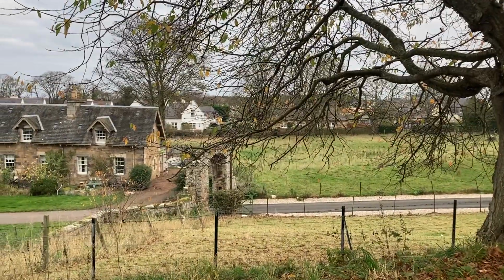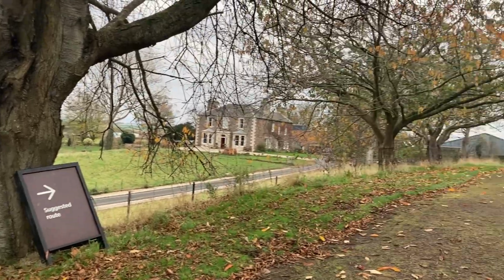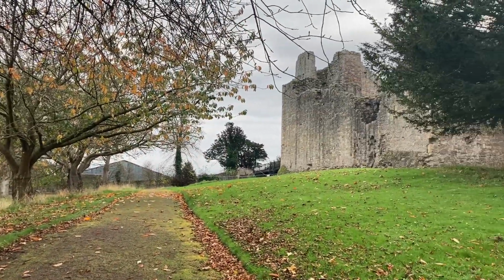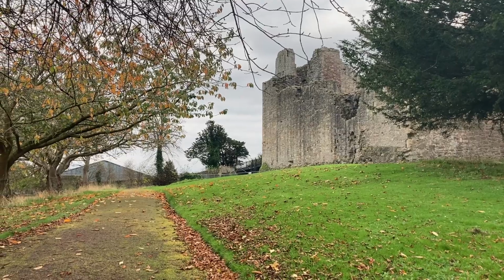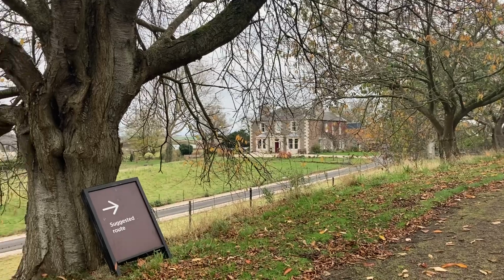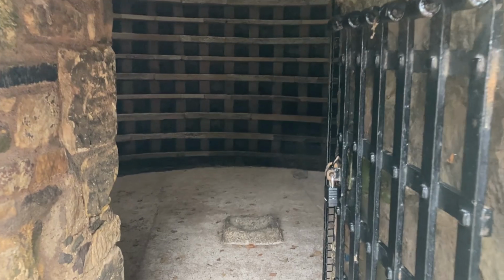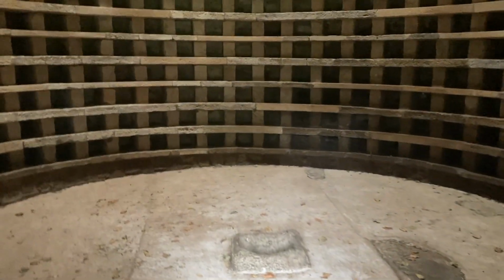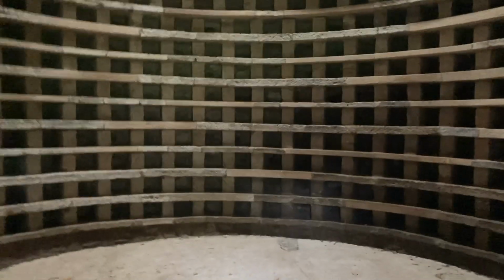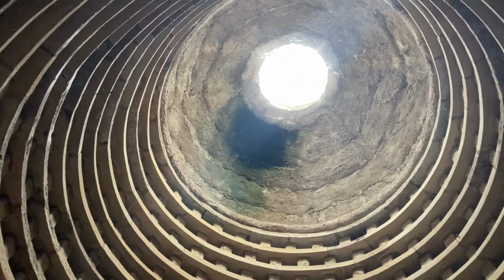Because that gateway down there does very much kind of lead up here and takes you a hell of a lot closer to the drawbridge than the way in that I came. So I'm guessing all the land down there belonged to the castle at some point. So this is the way in. Even from here it's quite an impressive sight, because you can just see all the way up to the top.